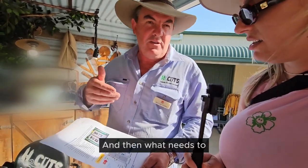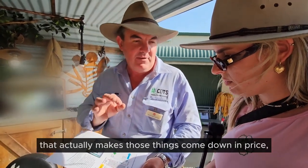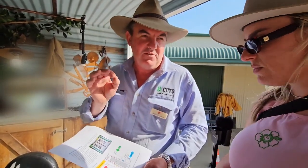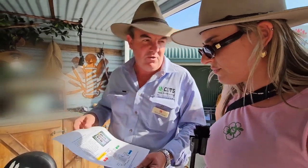And then what's needed is to get that at a price that actually makes those things come down in price. So the fertilisers, the fuels, etc. Electricity is a key part of that. So cheap green electricity.